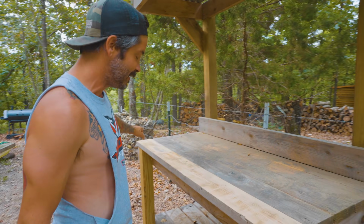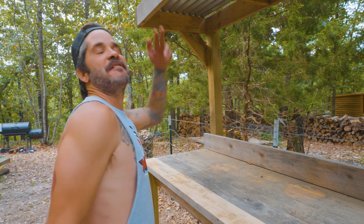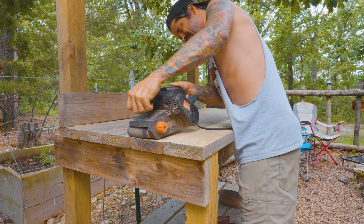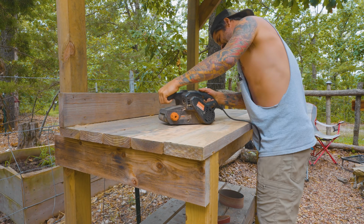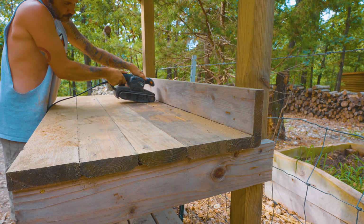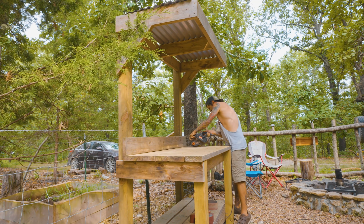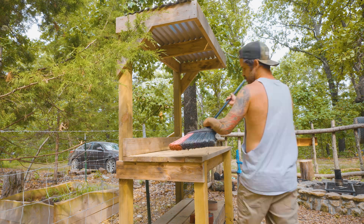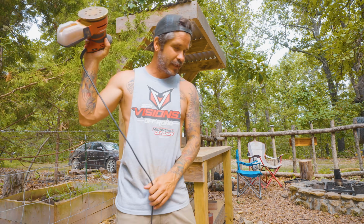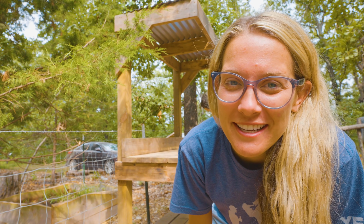Alright guys, that looks so much better. It's cleaner. I'm gonna go ahead and do that for the rest of this. Do a time lapse, so start the music now. Guys, I got it cleaned up. I'm gonna start sanding with this and get it nice and smooth. You've seen this a million times. Let's go check something else out.